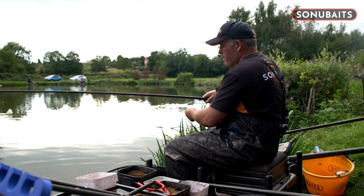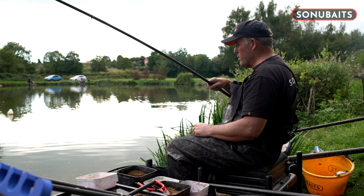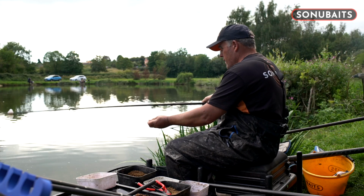Like I said, just pull a bit out. Just use your fingers, same hand as what you're using to hold the pole section. Like that, nice and smooth.